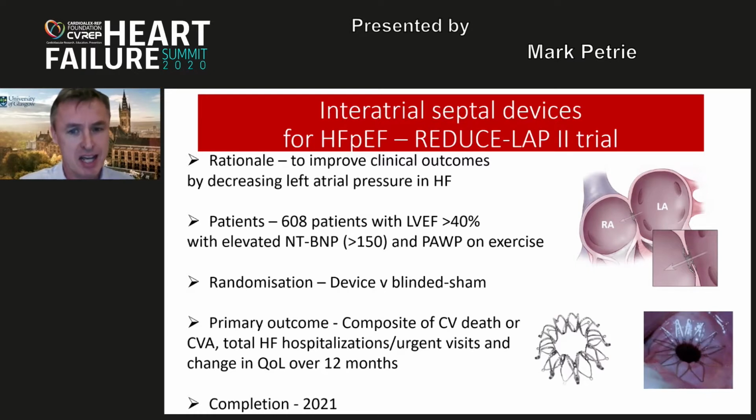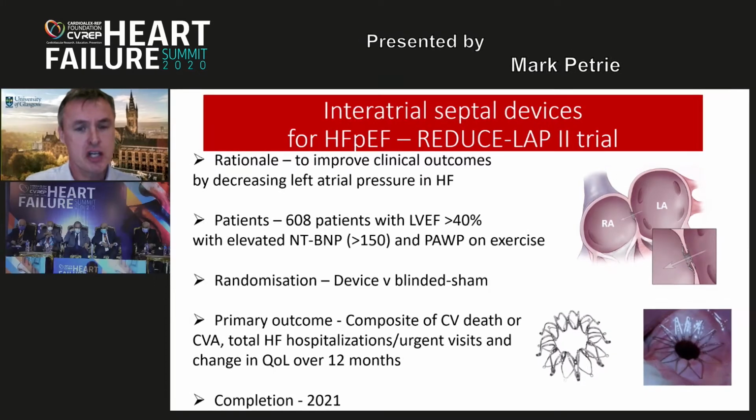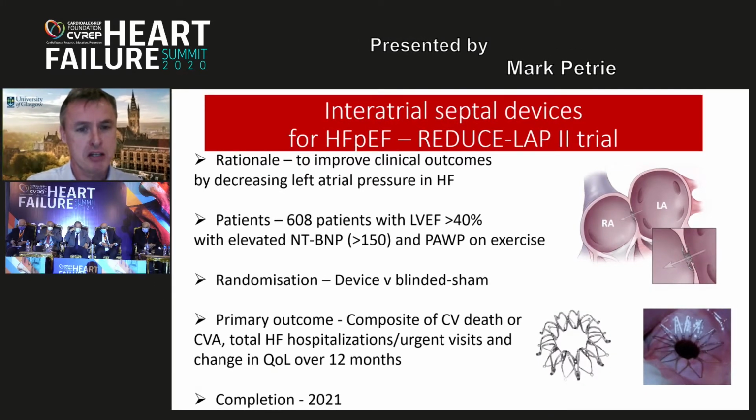So this is a really fantastic trial which is well underway and has completed recruitment and which will report in 2021. So we don't have long to wait for the results of this trial. For a device trial, it's quite large, 608 patients, and they qualify on the basis of an elevated N-terminal proBNP and also an elevated pulmonary artery wedge pressure on supine ergometry. So they do have to go to the cath lab and have a right heart cath in place and exercise.